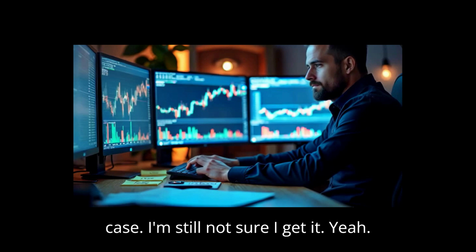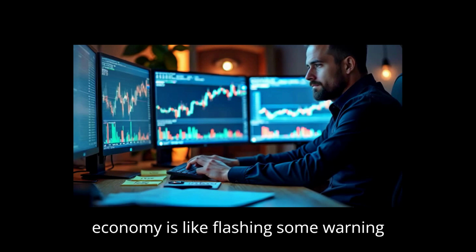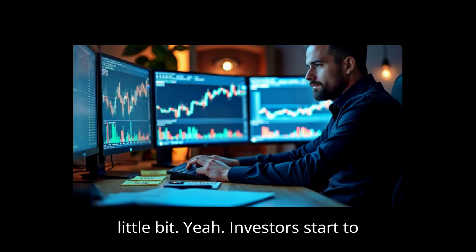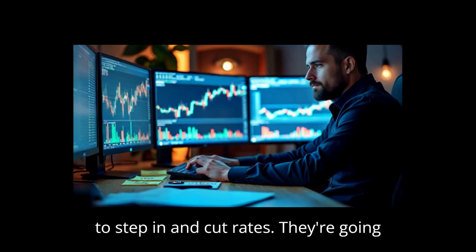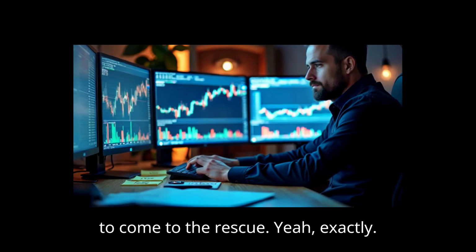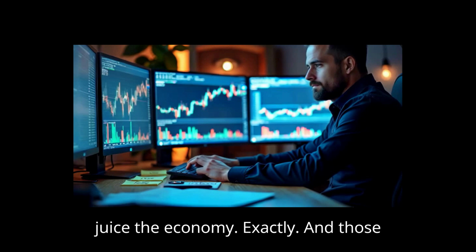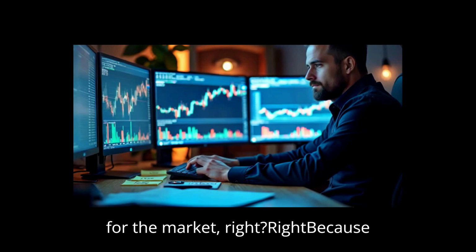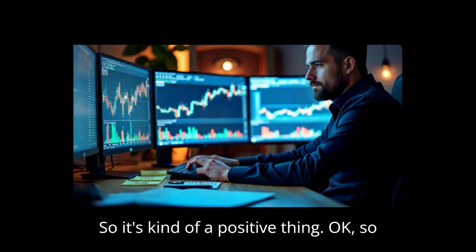I'm still not sure I get it. So think of it this way. When the economy is flashing some warning signs, trouble ahead, investors start to anticipate, to predict, that the Fed is going to step in and cut rates. They're going to come to the rescue. They're going to hit the gas pedal and stimulate things again. And those rate cuts are generally seen as good for the market, right? Because borrowing becomes cheaper, companies can make more money, their profits potentially go up, and it encourages investment. So it's kind of a positive thing.